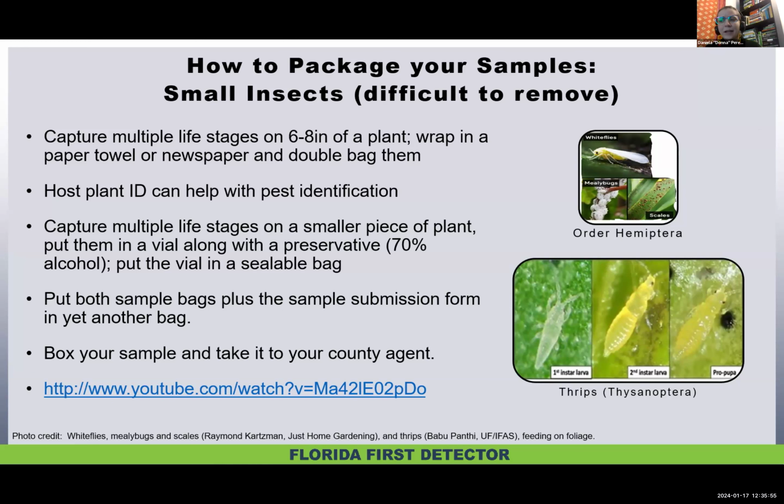We're going to be asking for live samples as well as preserved samples. And the reason is because live samples, depending on the insect, there are certain identification keys that are only available for certain life stages. So whether that's the larva stage, the adult stage, or the pupa. And so we might need to allow the organism to complete the next life cycle in order to ID it properly.